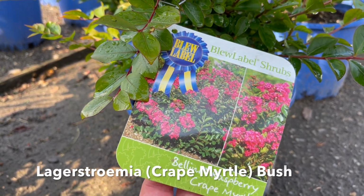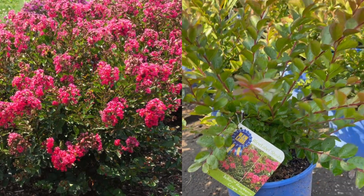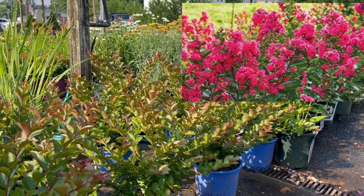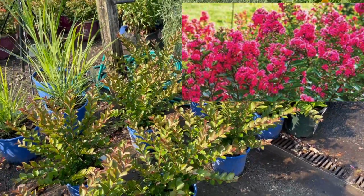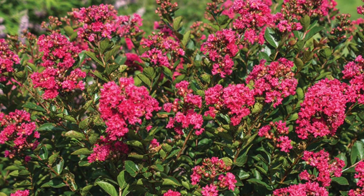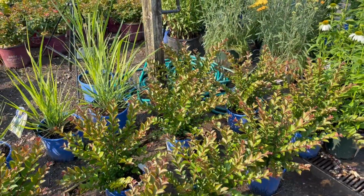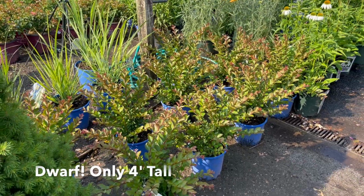Okay, last up we have Lagerstroemia, also known as crepe myrtle. This is the bush form. This particular variety is called the Bellini Raspberry. Now, we all know crepe myrtles for the trees, but this is the same plant in a much smaller form. This guy only gets about 3 or 4 feet tall.